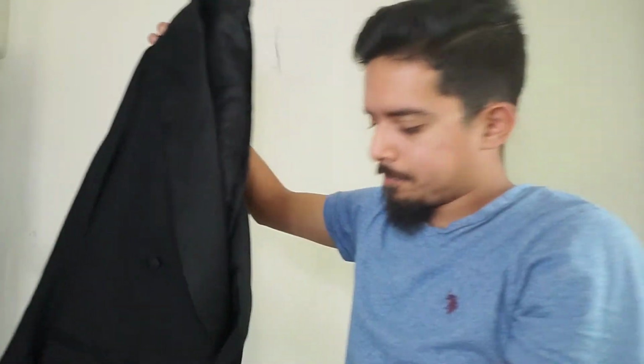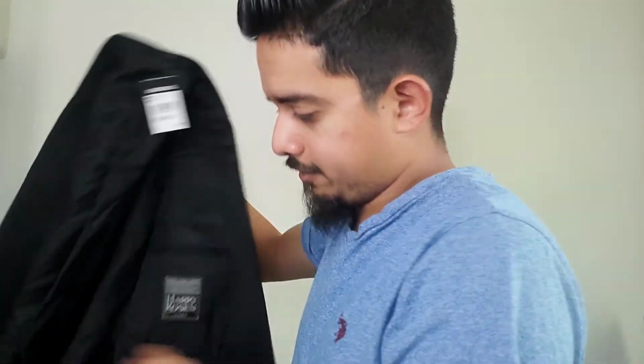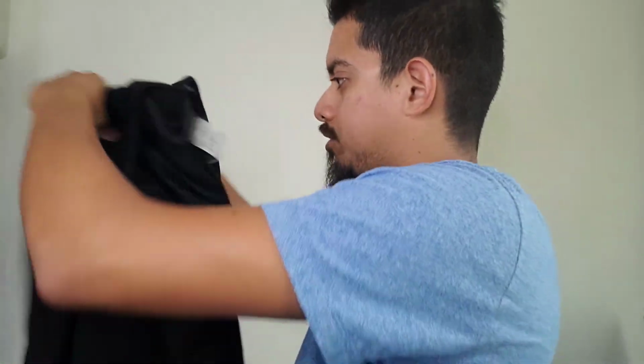This, however, as you can see, is a double-breasted blazer, not a single-breasted like most blazers that I come across. But this is from the brand, and I could not leave it behind. Hermenegildo Zegna double-breasted blazer. I was stunned. I was like, I am not leaving you behind.